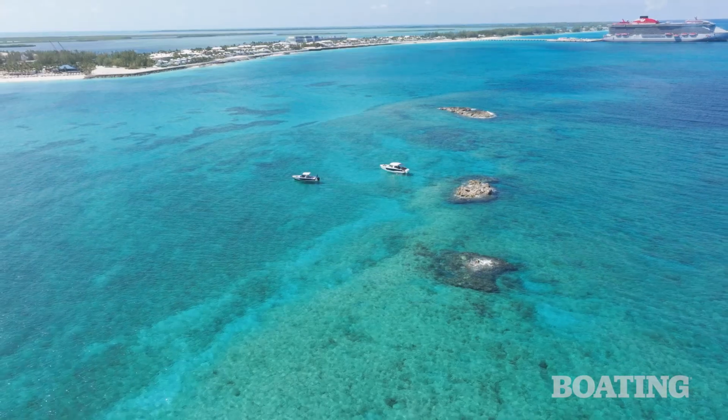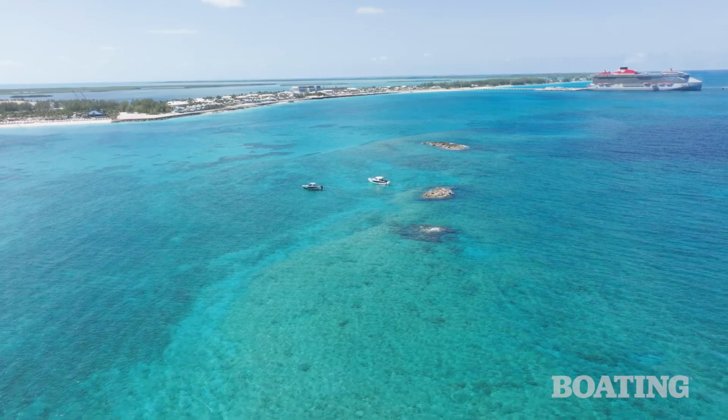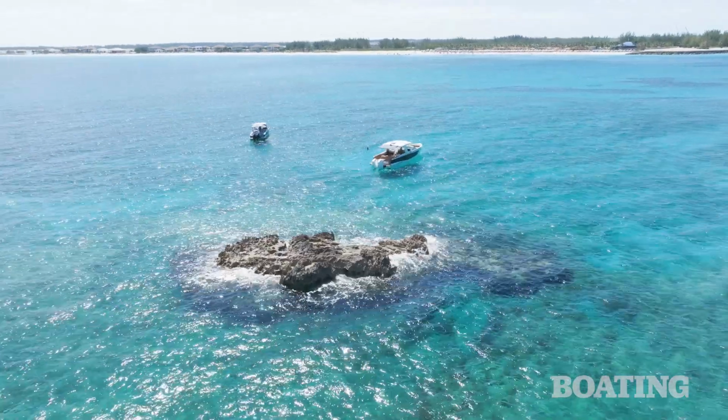So not too far from the Bimini Road, you have an amazing reef that kind of pops out of the water. It's one of my go-tos. I stop there every time I come here. Amazing sea life, really cool place to go.